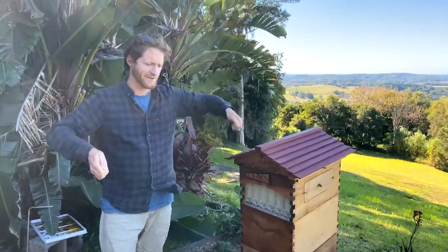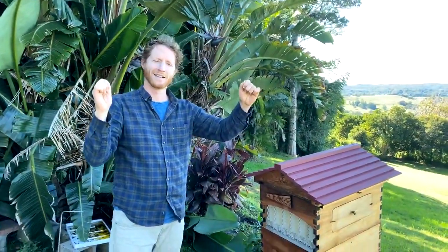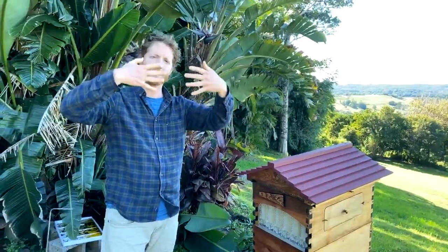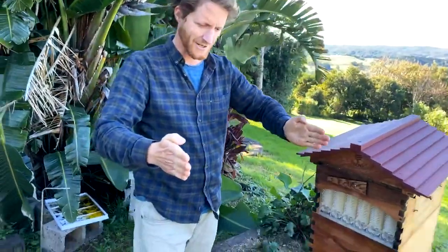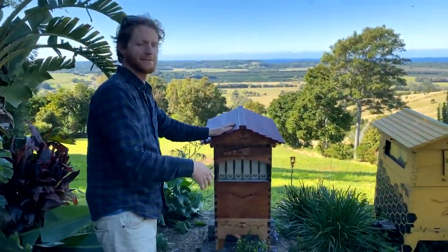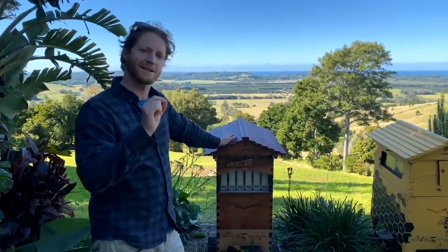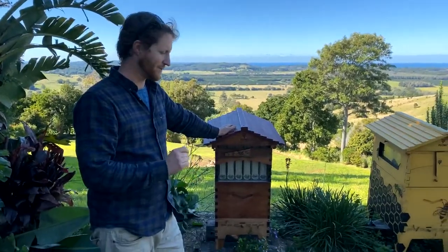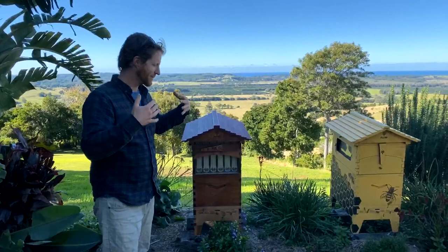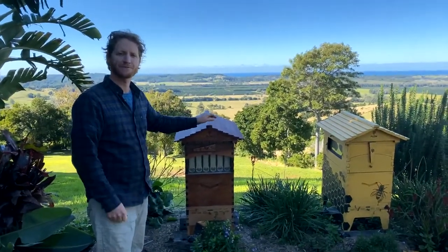Or you can do fancy swivels like this and turn it upside down, and have the frame upside down is fine, but just not on its side, or gravity will bend that comb out if it's not attached very well yet. After some time, they will connect it to the wooden frame all the way around, or at least on the sides, and that will be strong enough to then tip it over if you want to.